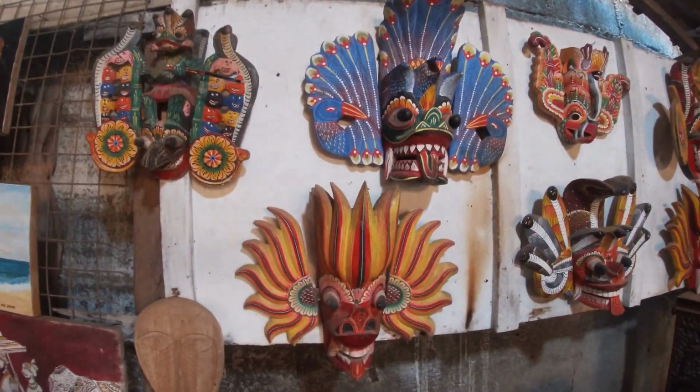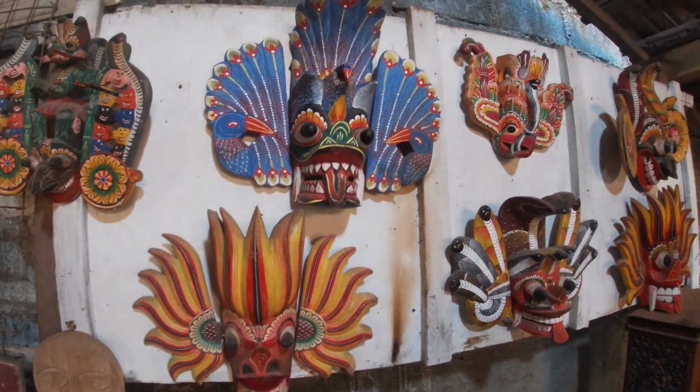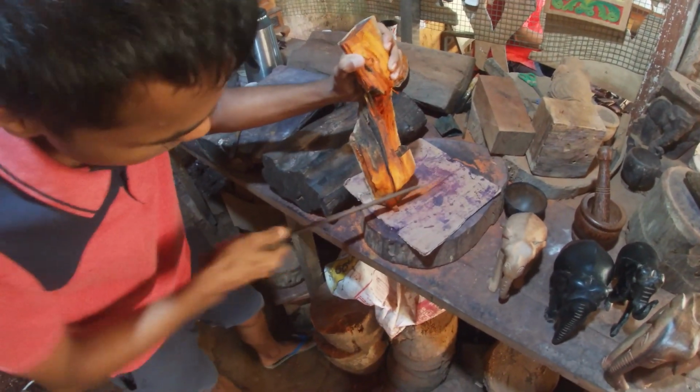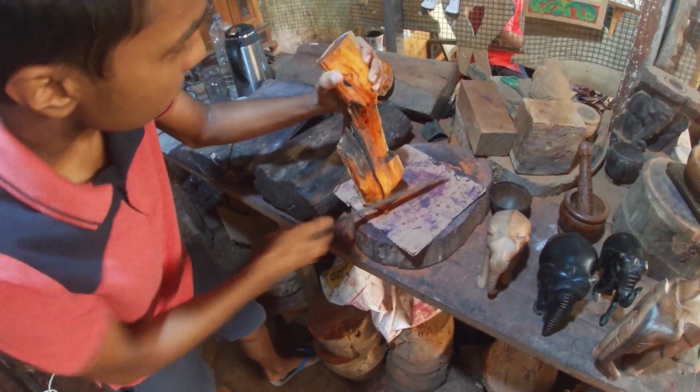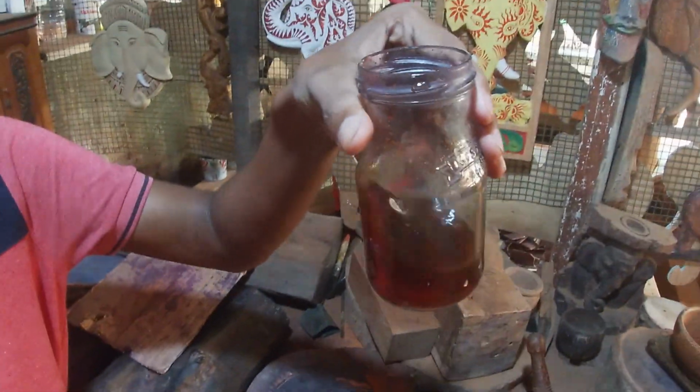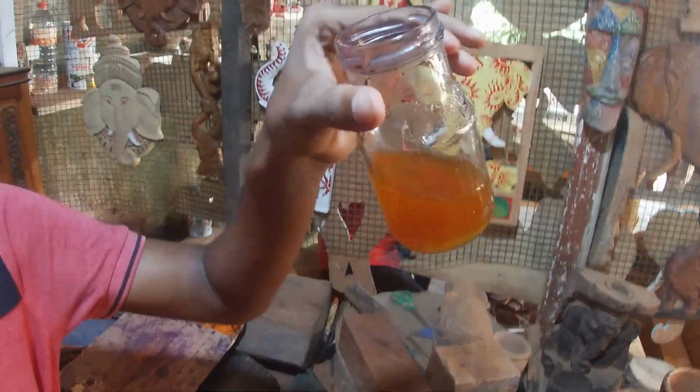So I'm just going to be showing here now how to make the colours. You can make red colour. And then we use a piece of iron. So just putting a bit of lemon in there, change the colour again.